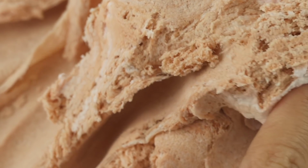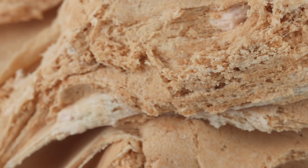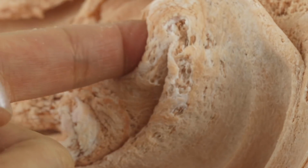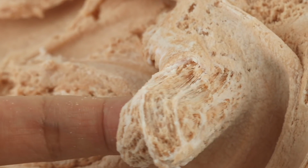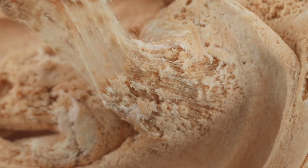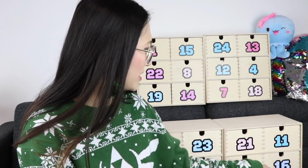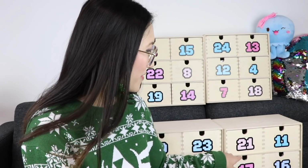Here's a close-up of the texture so you can see how incredibly realistic it looks. This also had a really soft cocoa scent, which was one of the nicest from all the slimes I tested. So moving on to number 17, which is right next to 16. I didn't do that very well.